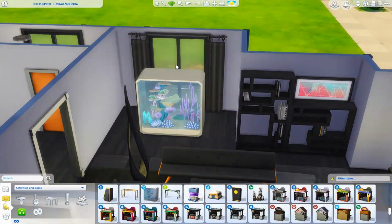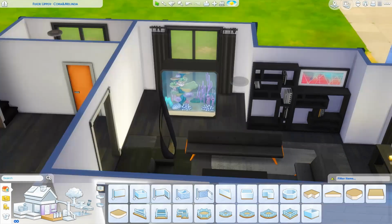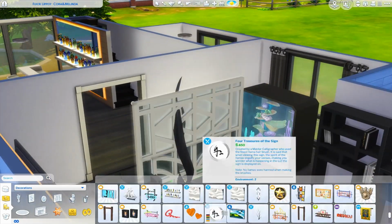Oh yeah, also we put an aquarium here, which I thought was kind of cool. You can walk around it, look at the fish from each side. I definitely get a rich people vibe from this house and the people that we thought live in it.